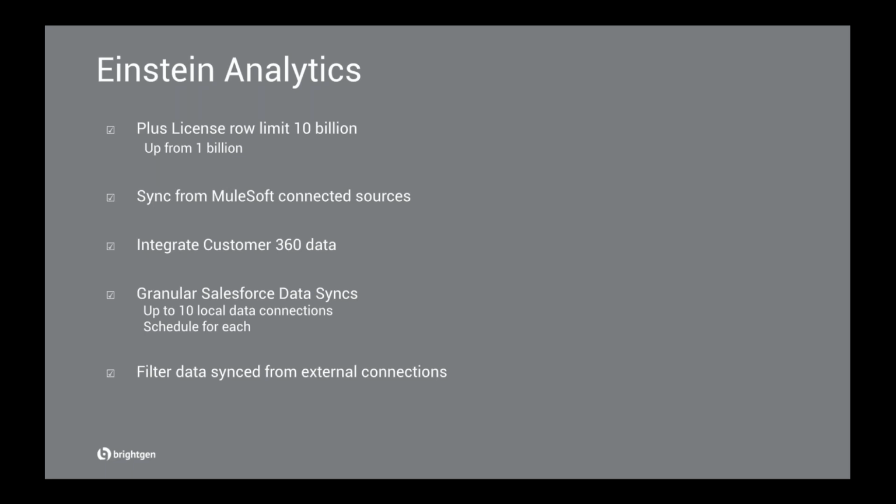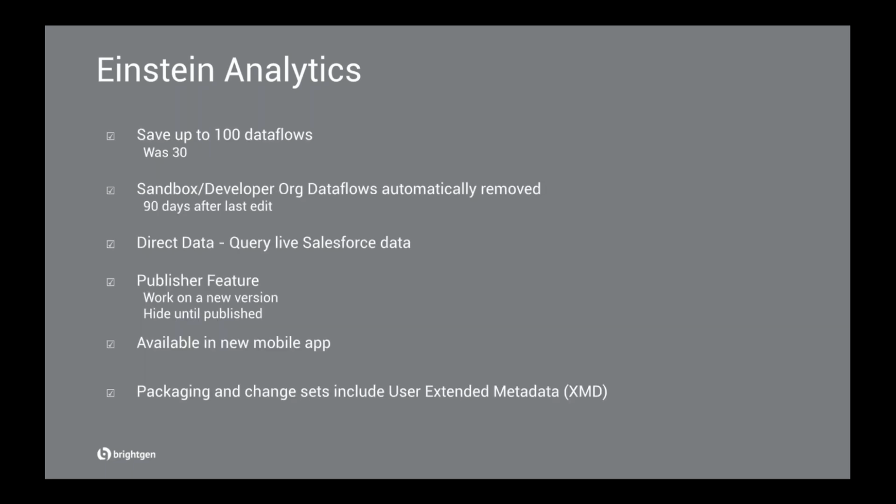Salesforce data syncs are now more granular, so you can configure up to 10 local connections, and you can define a schedule for each of those. And you can also filter data synced from external connections now. You can save up to 100 separate data flows, which is up from 30 in the winter release.